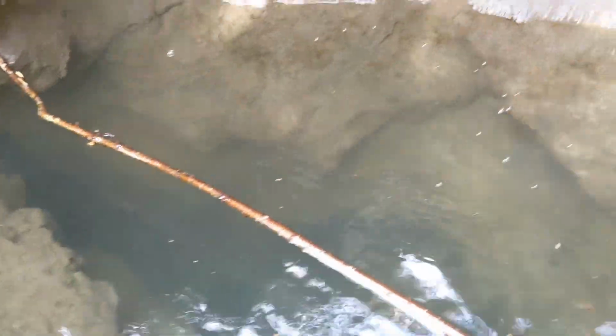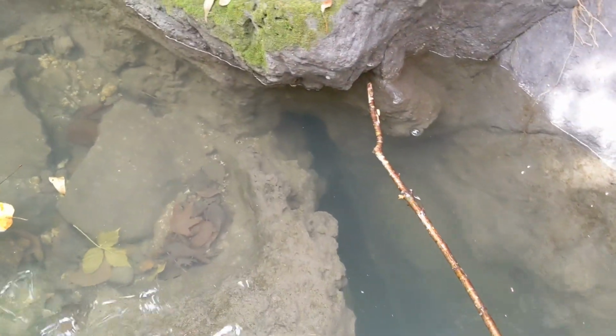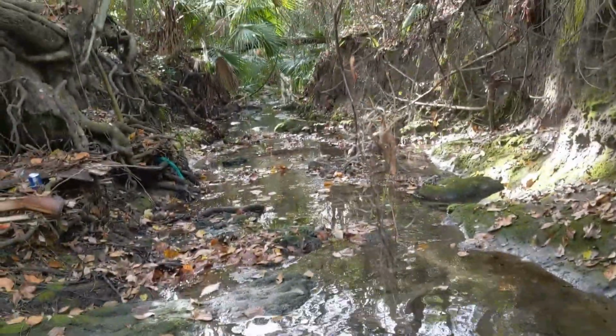All right. I'm going to leave the stick down there. Nope, it's coming back out. You got a cool little crevasse here. I have a friend who has some diving equipment. I may see if they are amenable to coming out here with me. Till then, let's keep walking down this little river.